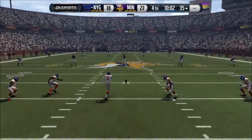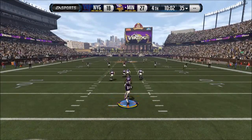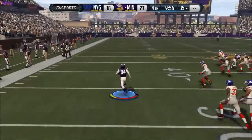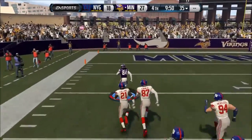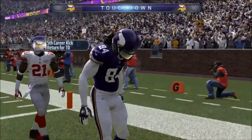Now, here's dangerous Cordarrelle Patterson. Can he do it again? 2 big back-to-back returns, 1 for a touchdown. He's going to take it. Here he's going to juke left. He's going to break a tackle. He's going to get around the sideline. Cordarrelle Patterson, not again. Cordarrelle Patterson turns on the burners. He is gone again. Cordarrelle Patterson providing the spark in today's game, and that's another touchdown.